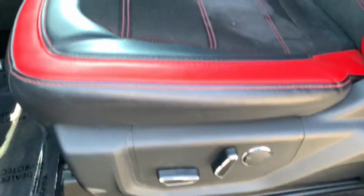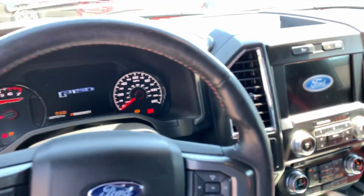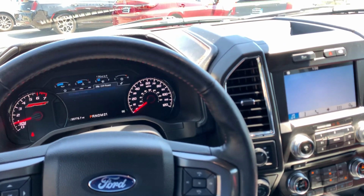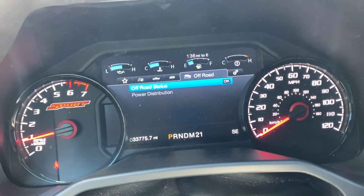It's got the power side steps. Look at that two-tone leather. Start it up here. So like 33,000 miles on it.